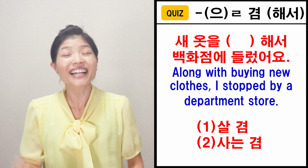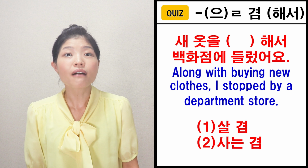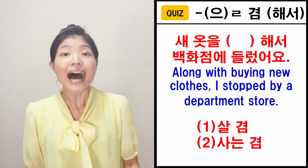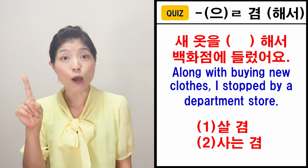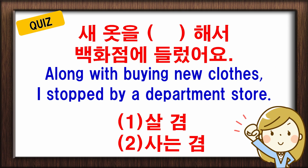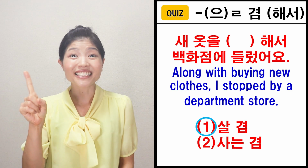Which one is the correct answer? 새 옷을 ___ 해서 백화점에 들렀어요. Along with buying new clothes, I stopped by a department store. Number 1, 살 겸. Number 2, 사는 겸. The correct answer is number 1.